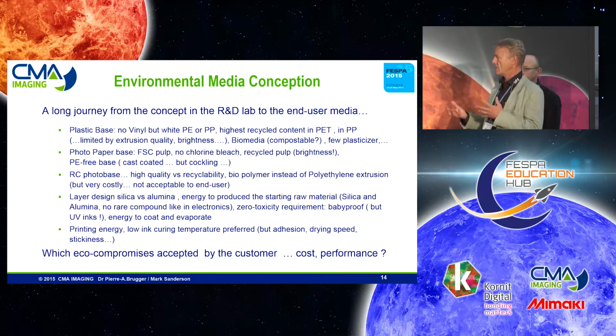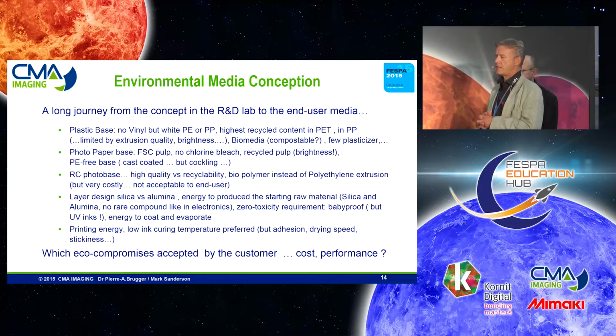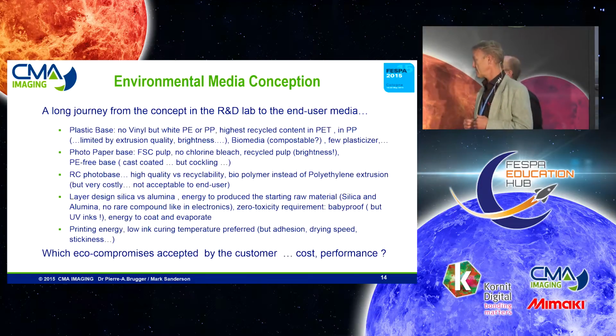The photo base layer is also a factor because of the energy to make the layer. So the manufacturer pays great attention to having a more concentrated coating solution, less water to evaporate, so easier, lower energy manufacturing. And at the end of the process, you have to print the image, and I think people like HP also paid a lot of attention to reducing the printing energy, which is quite high with thermal inkjet printing. You reduce the ink curing temperature. That means you can cure at lower temperature, lower energy, quicker. But you have to pay attention to adhesion of the ink to the base, the drying speed, stickiness, etc. So at the end, this compromise is quite important.